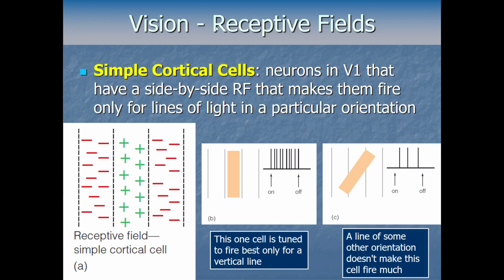So in V1, we have a bunch of simple cells, neurons that have what turns out to be basically a side-by-side receptive field that makes them fire only for lines of light in that particular orientation. So for that vertical line, it's set up so that it fires maximally if the light falls exactly in the place it's looking, right? Exactly in that excitatory bar there. But just like our ganglion cells had that inhibitory surround, these simple cells also have an inhibitory side-by-side surround. So if the light falls a little too much to this side or a little too much to this side, then the neuron that's very specific to this one vertical little strip of the visual field wouldn't go off quite as much if you moved the light over a little bit.